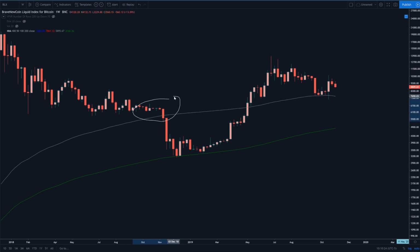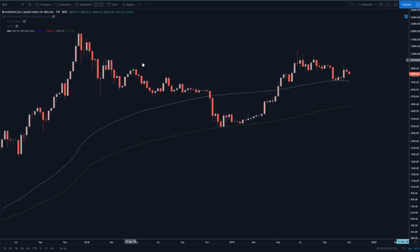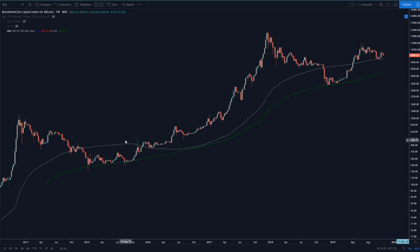Bitcoin comes down and tests the zone around the 100 weekly simple moving average. It capitulates below it, falls down to the 200 weekly simple moving average, rallies away from it in a blow-off top, explosive rally, gets through the 100 simple moving average, trades sideways, comes back down, and tests the 100 simple moving average and bounces from there. Does that sound familiar to you? Because it sounds familiar to me. It sounds like that's exactly what happened in 2014 and 15.